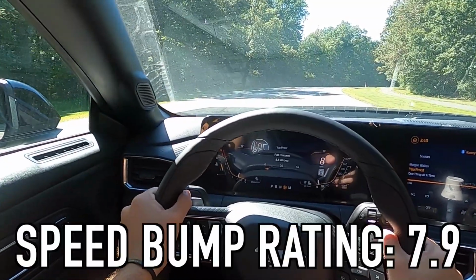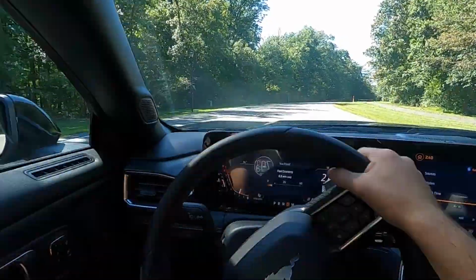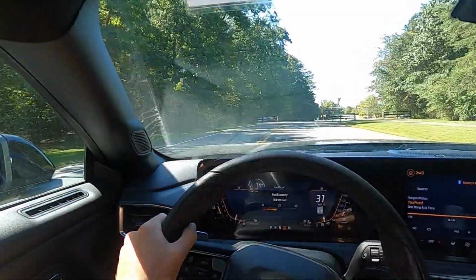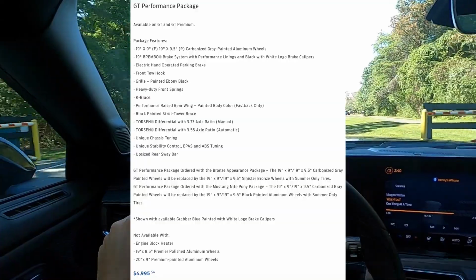I'm going to give this thing a 7.9 on a scale of 1 to 10. It went over those speed bumps very, very well. Now let's do a body roll test. Not much body roll. However, if you do want something that handles a little bit better, you might want to look into getting the GT Performance package.